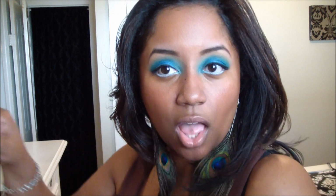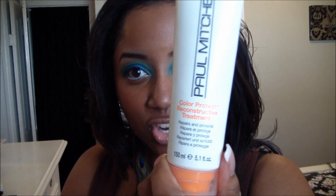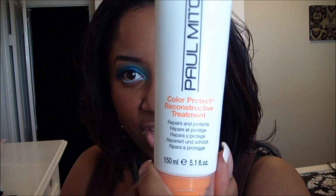So while I was at the salon, I was trying to come up with what I can do to get my hair back in the condition that I need it in. And she was like, oh, well, Paul Mitchell makes this great conditioner. This is Color Protect Reconstructive Treatment. And it's kind of expensive. It costs $12.89, but they were on sale. Buy two, get one free. You see that? So I got two of these.